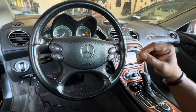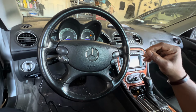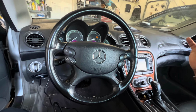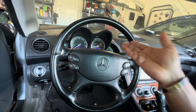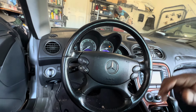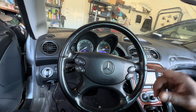So I did that. But once I realized that this car does not shift out of first gear, and it has tons and tons of issues. Check engine light is on, of course. You have a brake light that's on. You have the battery light that's on. Well, that's common. You have the ESP that's on. That's not common, so that's an issue.